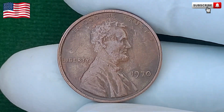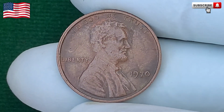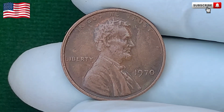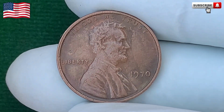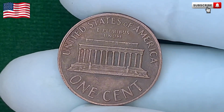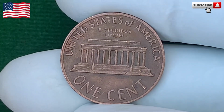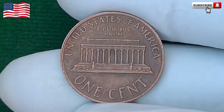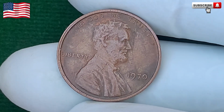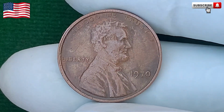So, how much could your 1970 Lincoln penny be worth? Well, it really depends on the coin's condition, the mint mark, and, of course, whether it has any errors. A regular 1970 penny, even in good condition, is still worth just a few cents. But here's where things get interesting. If you have an uncirculated, well-preserved penny or one with a double die error, it could fetch a much higher price. And here's the big reveal: if your 1970 Lincoln penny has the right conditions and features, it could be worth as much as $47,000. Yes, that's right, $47,000. That's how much the most valuable 1970 Lincoln pennies can be worth.